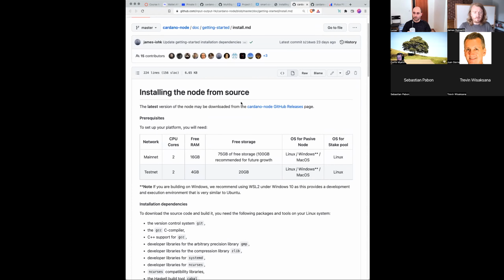NixOS will be fundamentally different from Linux, in a few ways. But if you already have a Linux VirtualBox running, you have a few options before you even worry about getting into Nix with that, right?